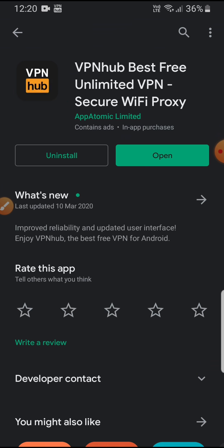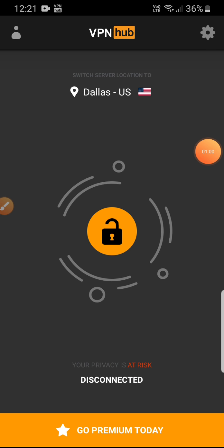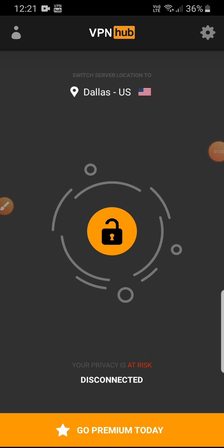So I'm using this VPN hub application in my phone to stream other countries' movies and applications. So you need to install this application and open it. Just click the continue button to set up this application. Once it's completed, just open the app. Once the app setup is completed, you will see the screen like this.